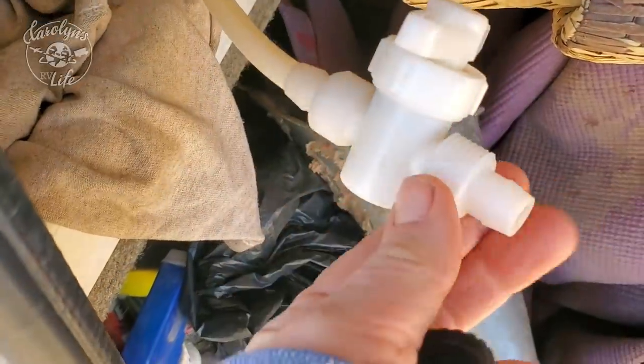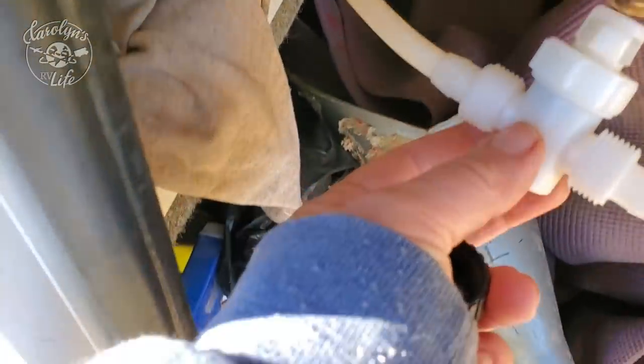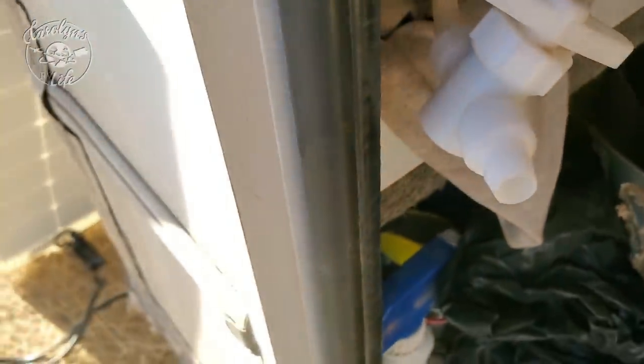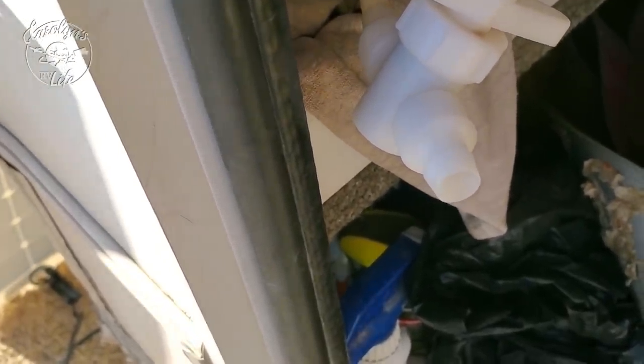Even if I could find something to screw onto that, that would be really helpful. This is going to suck if it doesn't work. I mean, it looks sealed, but that doesn't mean anything. All right, I'm just going to have to try a little bit of water at a time today and see how it goes when I fill it up.